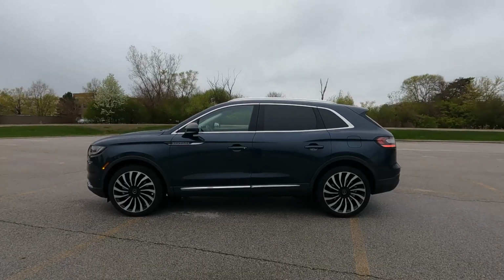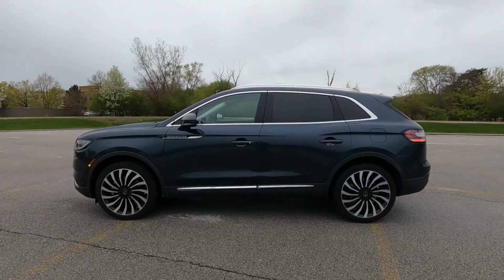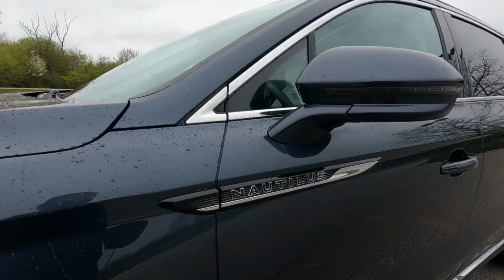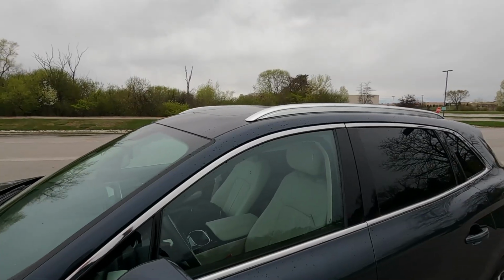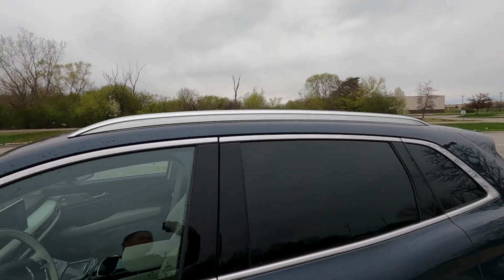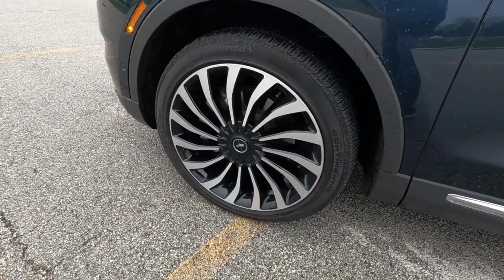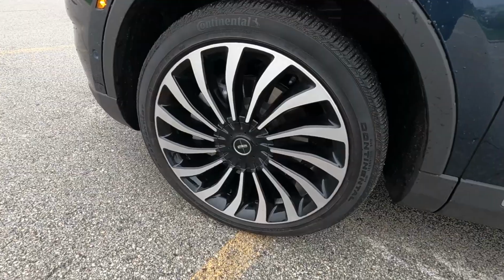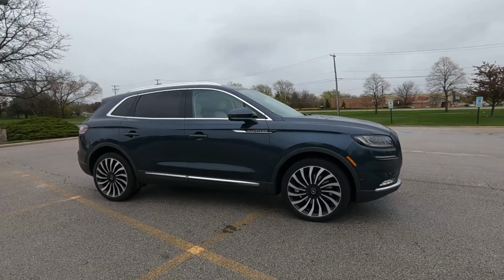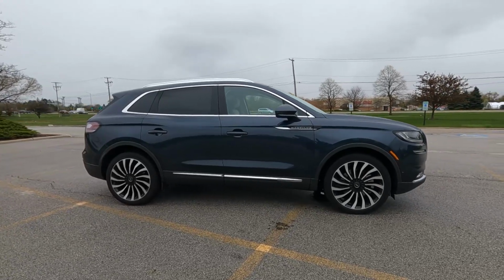Now moving to the side, you can see this black label is filled with chrome window surrounds. There's also a chrome strip underneath the door. There's a chrome badging that says Nautilus, and on top you do get satin chrome roof rails that completes the look. Also with this black label, you do get 21-inch wheels, which definitely fill up the wheel wells better. In terms of the design, I'm not sure I like the design of these wheels that much, but they do give the Nautilus a nice stance.